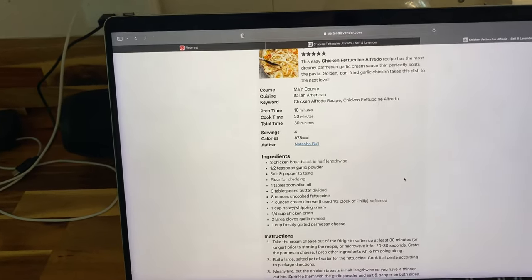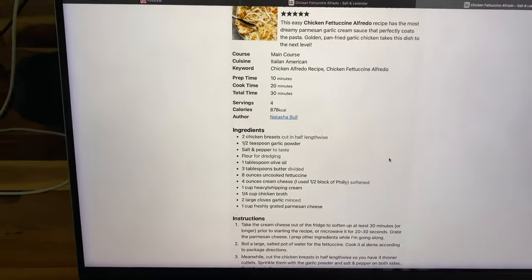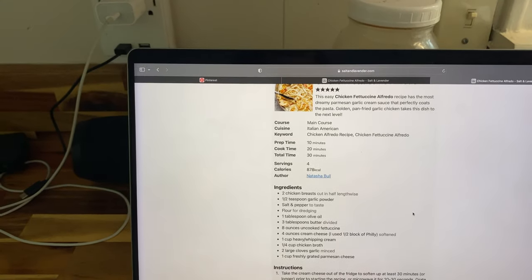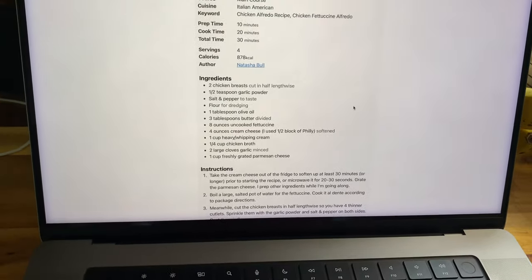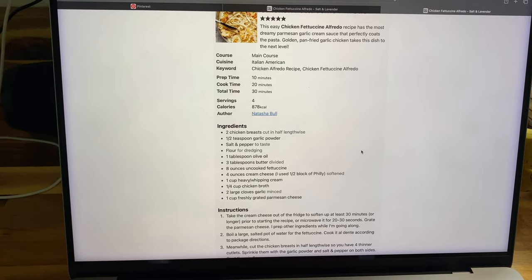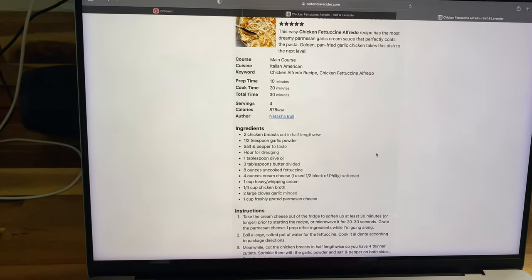This does not call for mushrooms, but just so you know, almost every recipe that you will ever see me do, I tweak it, I adapt it, I make it my own. I have a few tweaks to this one, so I'm showing you hers on here. Follow hers to a T, or I'll tell you what I do. I don't usually keep heavy whipping cream on hand.